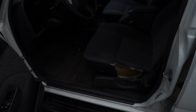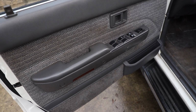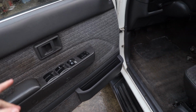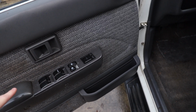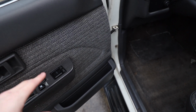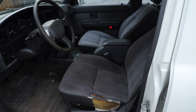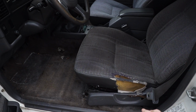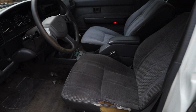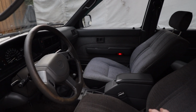Check it out. So we got the classic cloth door cards. This is so 90s. So you can see these are super light door cards, right? There's no speakers in them, but this truck is fully optioned with automatic switches for everything, automatic locks, automatic mirrors. Coming in here, you can see the interior is pretty good. Aside from this rip, the interior is near mint. Obviously I need to vacuum it. It hasn't been vacuumed or cleaned. It really needs a cleaning, but other than that, the interior is really solid.